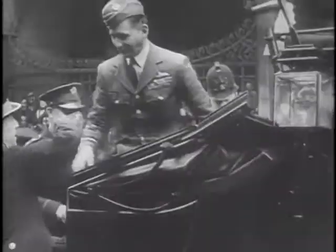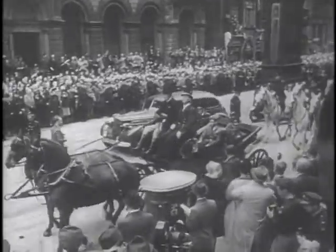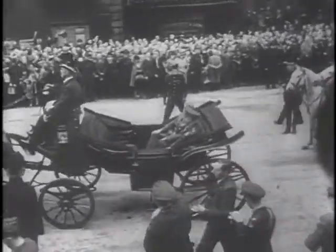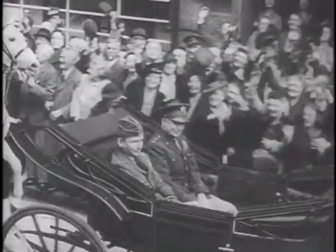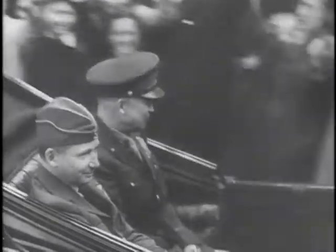London gives General Dwight Eisenhower a tremendous welcome as he drives with Air Chief Marshal Tedder to the Guildhall to receive the citizenship of the city. Londoners gave the leader of the victorious British and American forces a warm place in their hearts, as he gave them Mr. Churchill's V-sign.